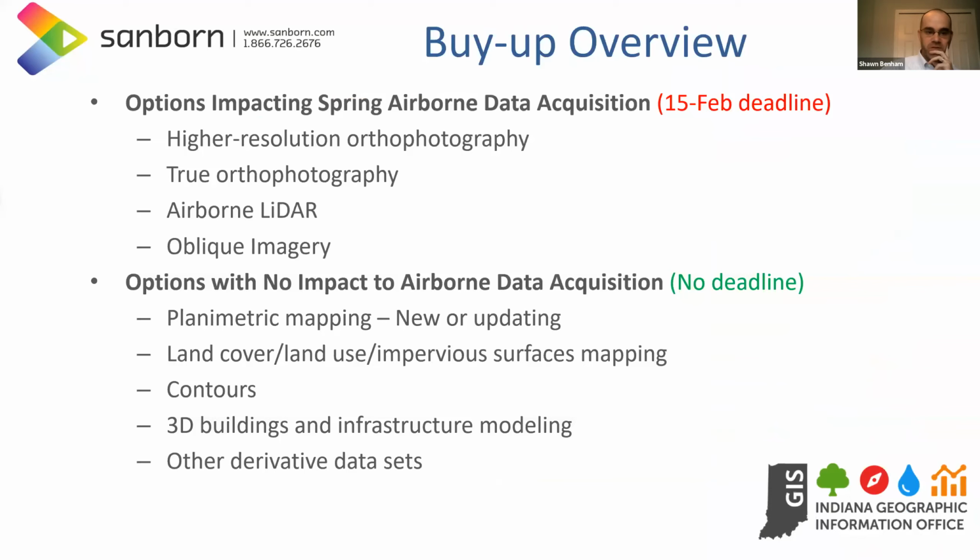So if you look at this top set of bullets here, these are really the primary Buyups that are impacted by a flight deadline, right? So higher resolution, certainly that's probably the primary one, 6-inch to 3-inch. True ortho, LiDAR, or obliques. And again, the LiDAR and oblique are actually separate flights in their entirety due to different sensor systems from the ortho photography. So for most of the purposes here, resolution Buyups are the primary driver, but certainly LiDAR is typically a leaf-off collect as well, and obliques, just again to try and get the best look at infrastructure on the ground.